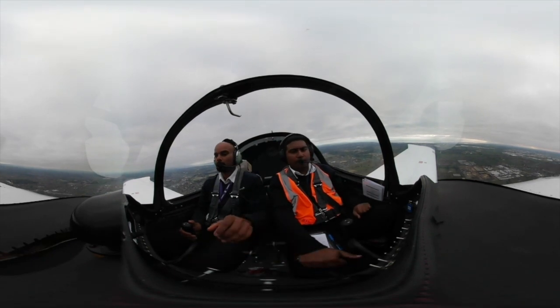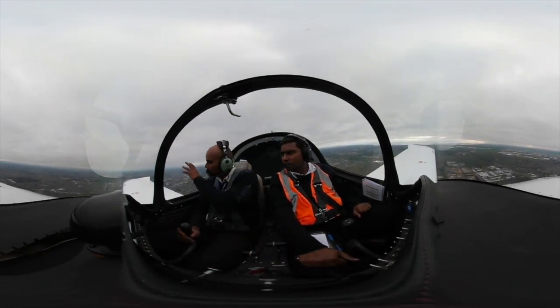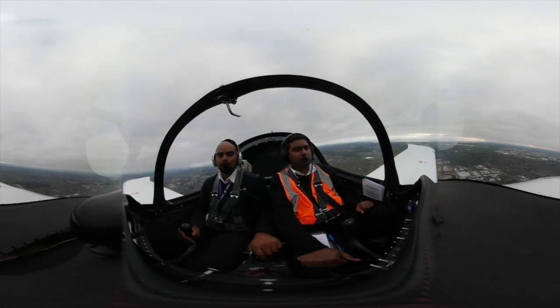Don't stare at that too long. Now, we're on crosswind, so what we need to do is the lookout: clear on the right, center, left, and we're going to do a medium level turn onto downwind now.